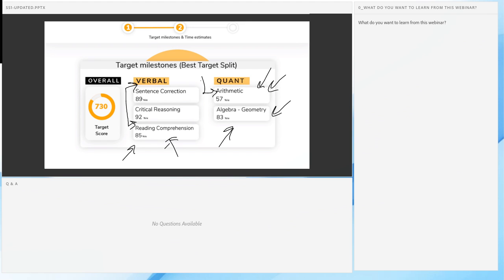Now, why is it important to have these decisions right up front? Why do you think it's important to know what your target abilities are right up front?